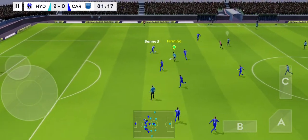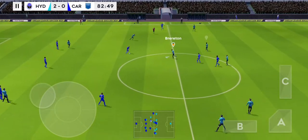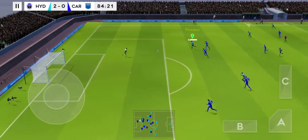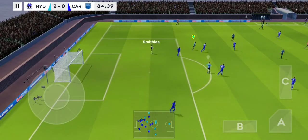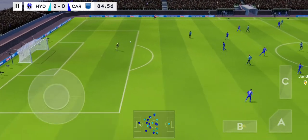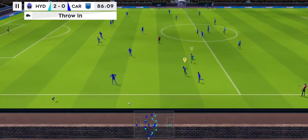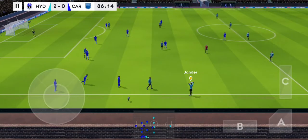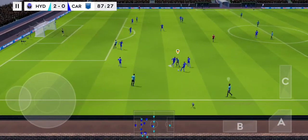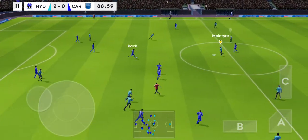Well, surely all they can do now is grab a consolation goal. There's not much time left, and it seems all over. He's read that one absolutely perfectly. The goalkeeper eases the pressure. He chooses to throw this one out. Oh, determined challenge there. Confident pass.